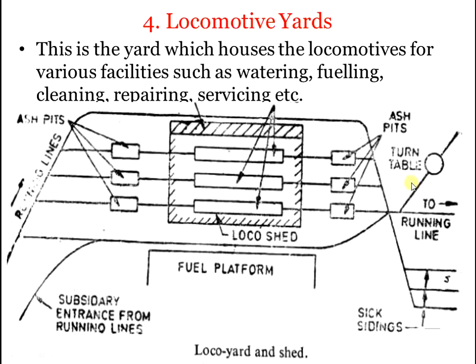The next and last type of yard is the locomotive yard. This is the yard which houses the locomotives, where various facilities such as watering, fueling, cleaning, repairing and servicing are done in locomotive yards.